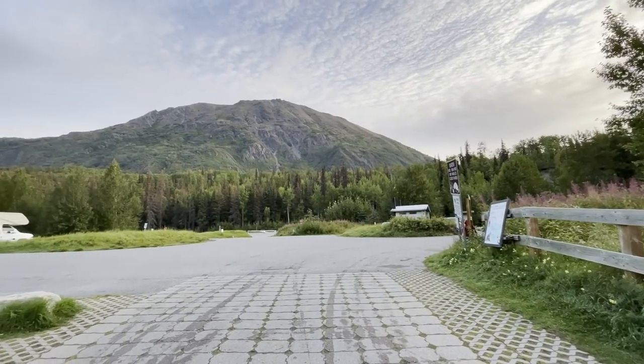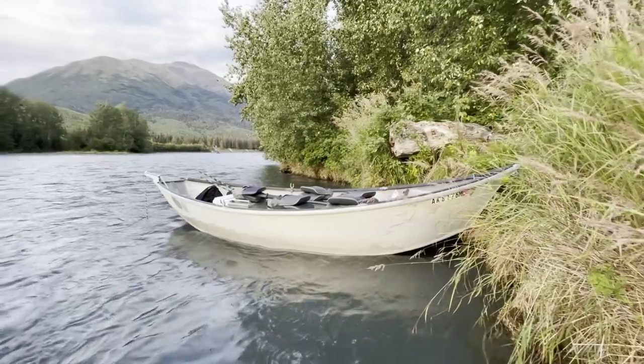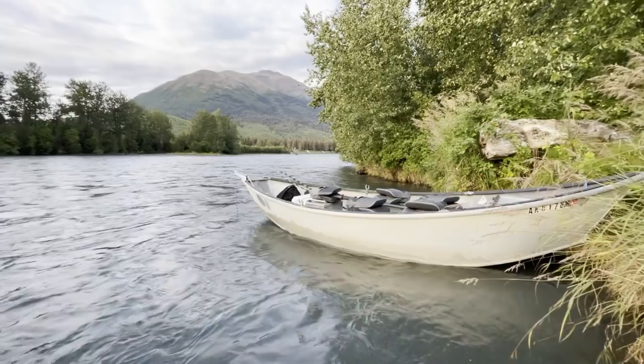We are in the great state of Alaska. First time ever being here, and it's just a lot to take in. It's such a beautiful place, and we're gonna be up here for a week. Dad and I are gonna do some awesome fishing. We are fishing with Ninilchik Charters. Got a little drift boat right here. And we're gonna be fishing with them all week.